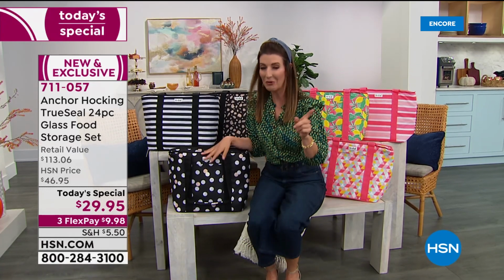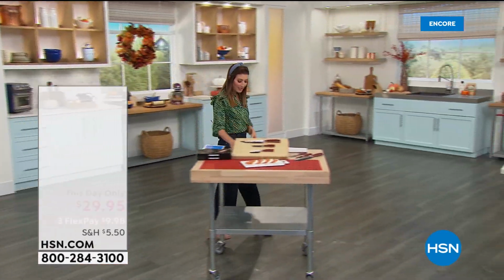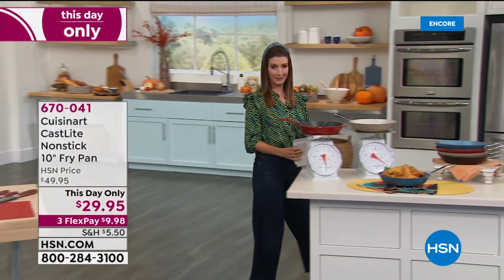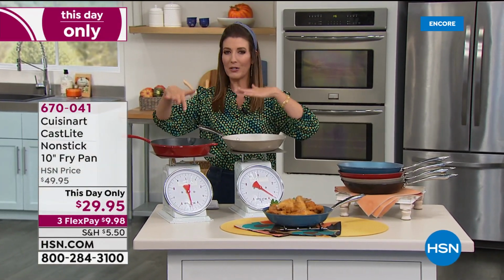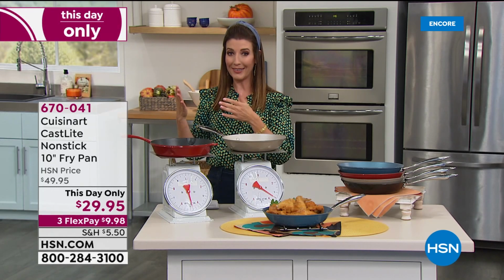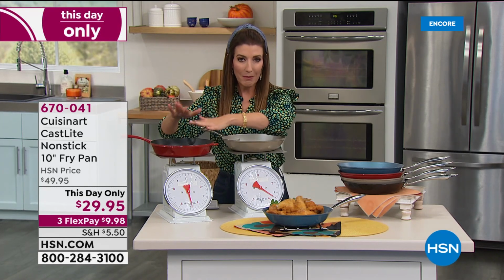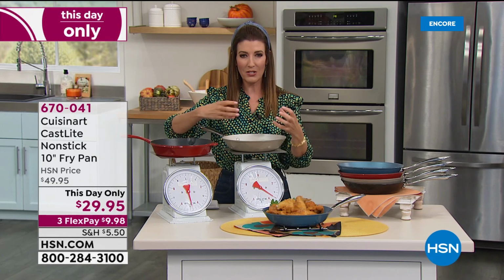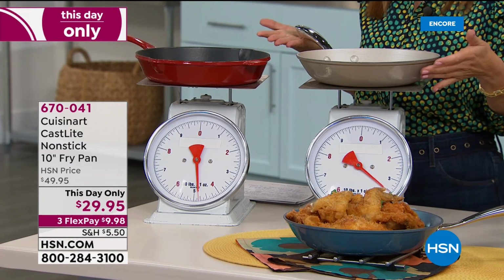I've got another this day only price, and this is for those of you that love the idea of cooking in cast iron. But if you're like me, it's a little intimidating to cook in cast iron. You have to season the pan, you have to put in all these oils or butters. They're nearly impossible to clean. But what if you could get everything that you loved about cooking in cast iron, like that beautiful searing of a steak, the caramelization of the onions, that beautiful crispy crunch of a chicken breast, or that wonderful finish to a salmon steak? What if you could get all of that in non-stick?